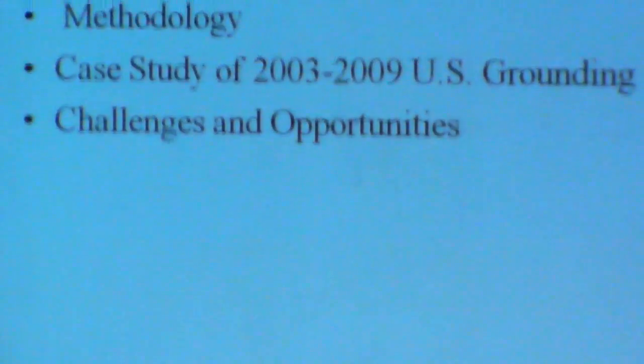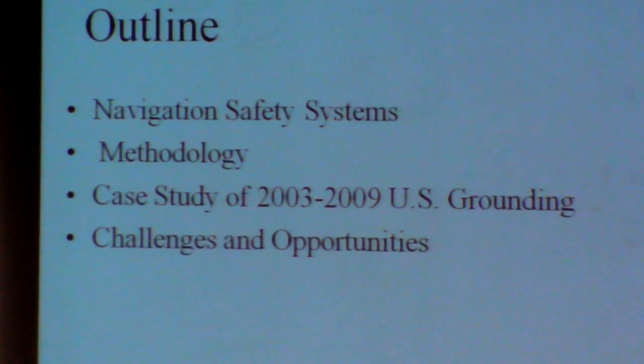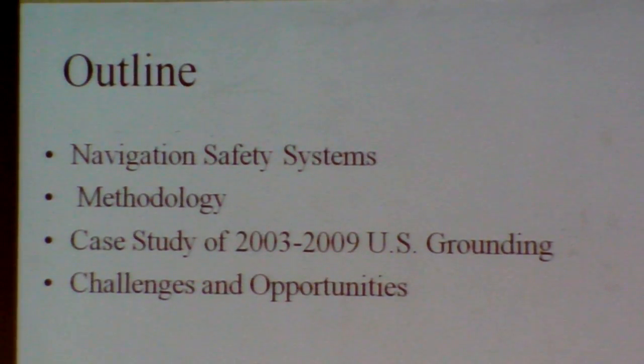And to do this, I'm going to give you an overview of the problem. We operate navigation safety systems. I'm going to talk about the methodology that I borrowed from the medical community. Then I'm going to apply it to the U.S. situation, a case study of U.S. groundings between 2003 and 2009. And then I'm going to talk about the challenges and opportunities of applying this method to our Marine administration.